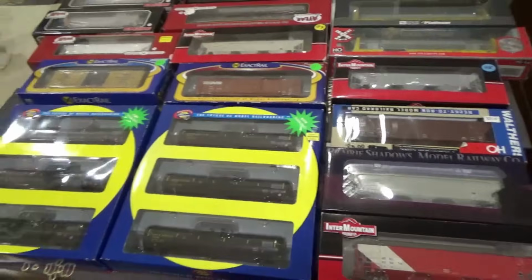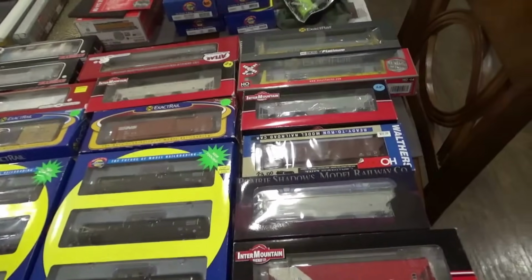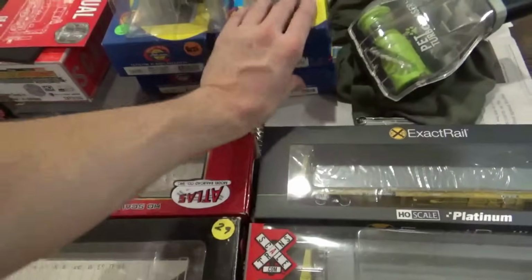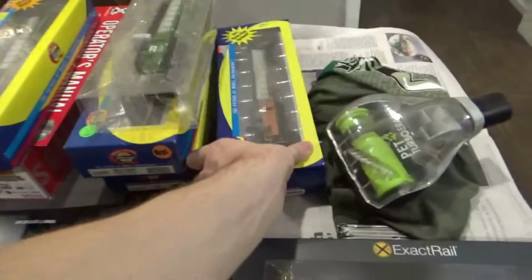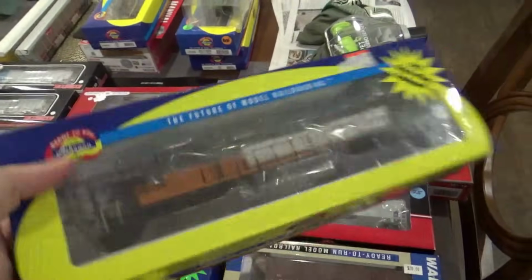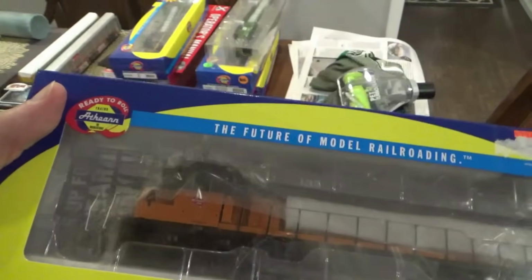I got a couple more queued up in the pipeline, ready to upload, and I'm also in the process of filming some more videos, including this Milwaukee Road SD40-2 build, which I'm actually going to be starting tonight, right after I finish editing this video together. So you guys will be able to stay tuned for this. You won't believe what I'm going to turn this one into.